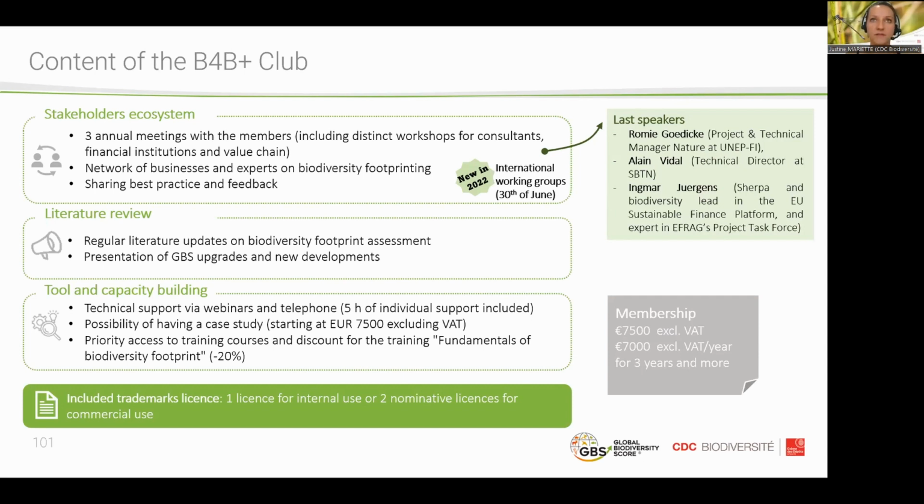You can ask to carry out a case study within the club for €7,500. And you also have priority access to training courses and some discounts for some trainings. You also have a trademark license included, one for internal use if you are a company or financial institution, or 2 nominative licenses if you are a consultant. And the membership is €7,500 per year or €7,000 per year for 3 years and more. And we are soon, on the 30th of June, going to launch the first international working groups.